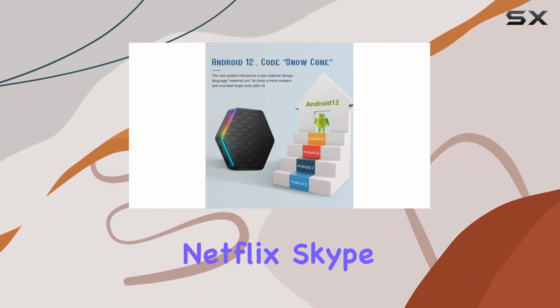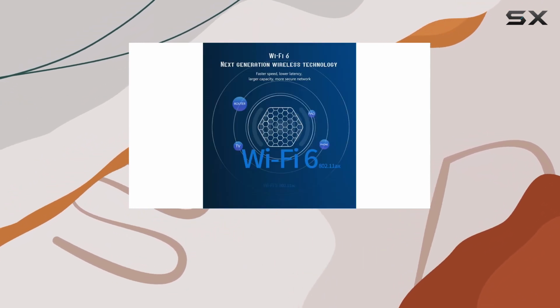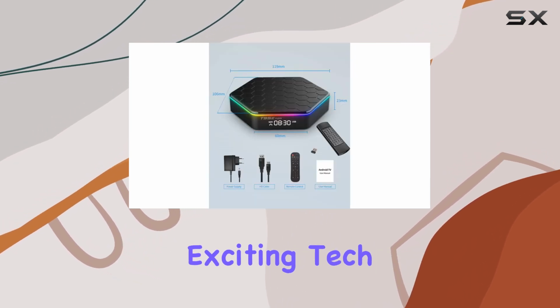Whether it's Netflix, Skype, Google Play Store, YouTube, or browsing the web, the T95Z Plus is all about elevating your home entertainment experience. Stay tuned for more exciting tech insights.